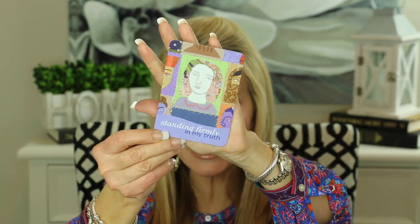Now, I always like to leave you with a little thought for the day, and these are the Melody Beattie cards called The Language of Letting Go. Let's see what God has in store for us to think about for today. Ooh, standing firmly in my truth. Standing firmly in my truth.